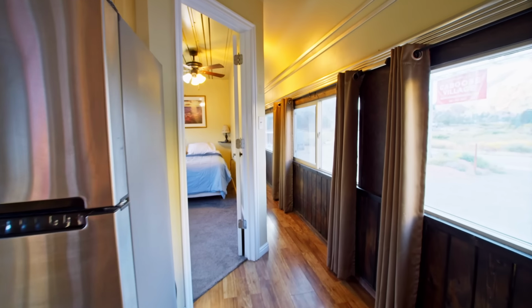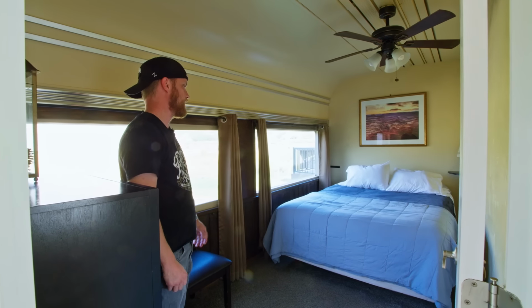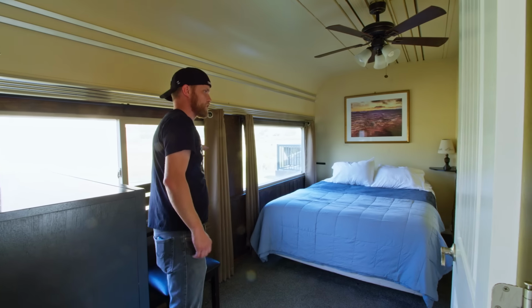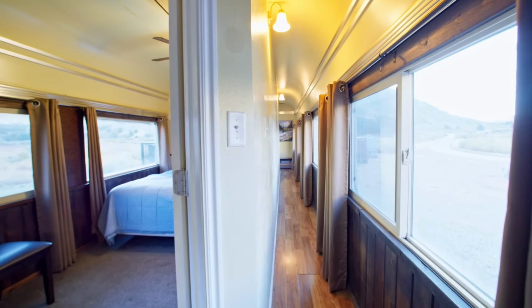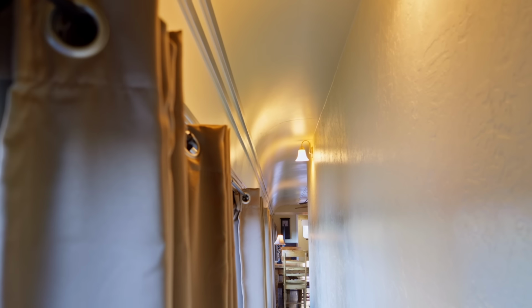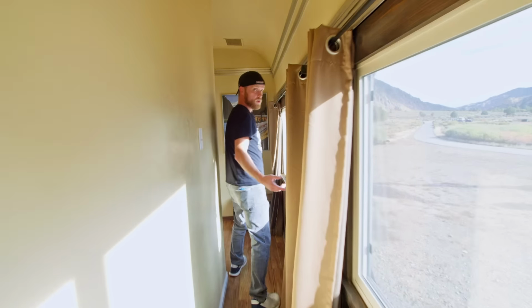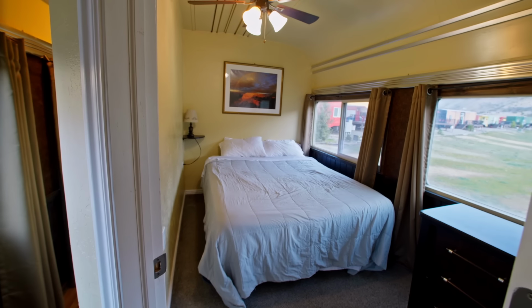We've got the first of the two bedrooms, and each one has a queen size bed inside. It's a very comfortable bed, and with plenty of window space once again, or you can draw the curtains if you prefer not to have too much of the natural light. Coming down this narrow corridor here, if you look up above, you can see still some of the train's original metal going up there. And you'll turn this corner right here into our second bedroom, another queen size bed.